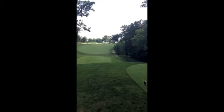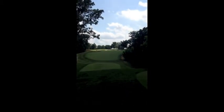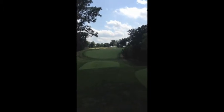Oh, and my word, he smacks it down the middle of the fairway. Great shot by Aiden.